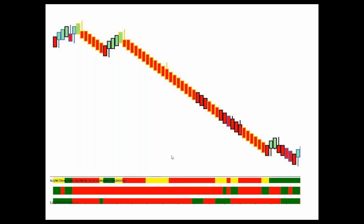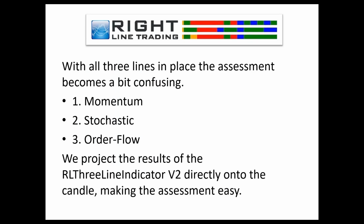But here's what we do to make this whole assessment easier. We project the results of the assessment right onto the candles. So you don't have to look at the three line, or look at the more complex momentum assessment we do. Because remember that MACD has 2 points that are of value. The first is when the momentum line is accelerating away or towards the signal line. The other is a MACD crossover. So the assessment is done for both of those.